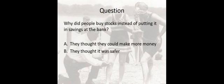So here is our question. Why did people buy stocks instead of putting it in savings at the bank? A, they thought it would make them more money. Or B, they thought it was safer.